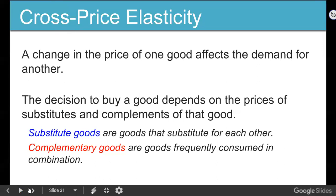Well, so you'd have a negative there. The price of one goes down, the sales of what? The price of Mountain Dew gets lower, the sales of SunTrop are going to get lower. So you actually have a positive relationship there, mathematically speaking.